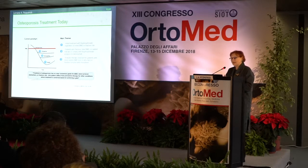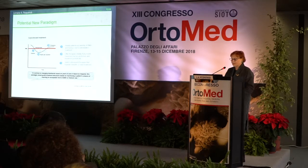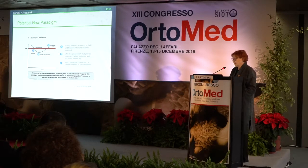If we could change this paradigm, it would be very useful, because what we'd really like to do is to assess the osteoporosis, build the bone as we monitor, and then preserve the bone. So that if we really stratify by the severity of the osteoporosis and select therapies that may be anabolic in nature for those that are most severely affected, we actually could do much more for the individual patient.